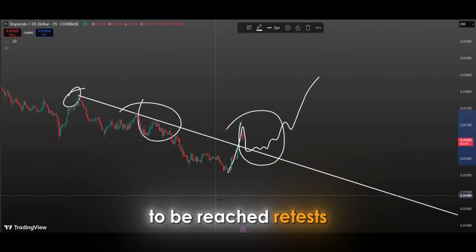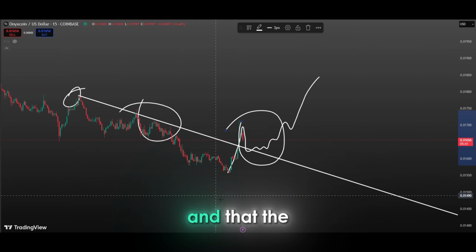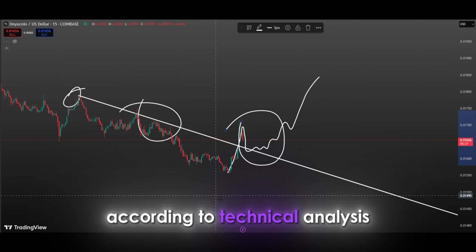The most important thing to watch out for at this stage is whether or not the price gets strong support from this retest level. If the price manages to hold at this level, it would indicate that the market has recognized this level as new support and that the upside potential remains. With the strength from this support zone, it is possible for price action to make higher highs. This would open the door to new highs according to technical analysis.